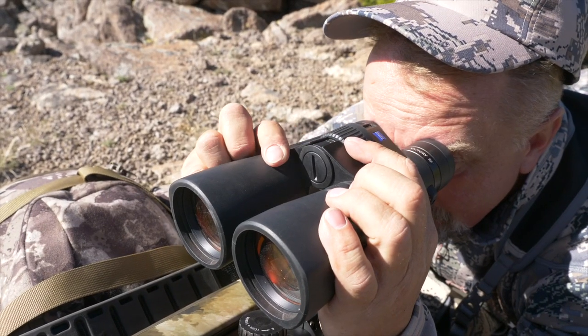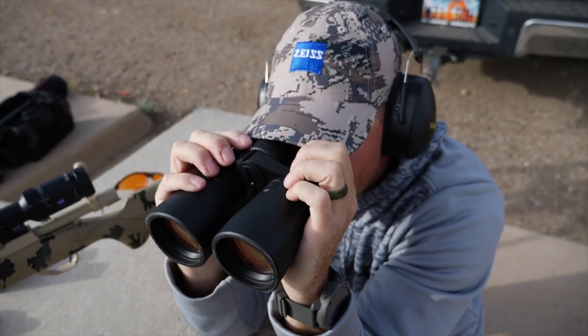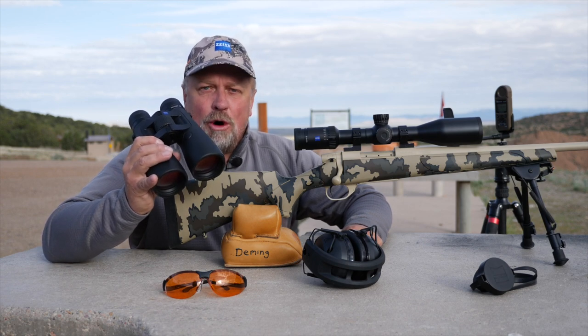They're ergonomic, the control buttons are in the right places, and it gives you precise shooting data at your fingertips. On top of that, it's got some of the best glass available. Check out the Zeiss rangefinding binoculars for yourself. I guarantee you won't be disappointed.